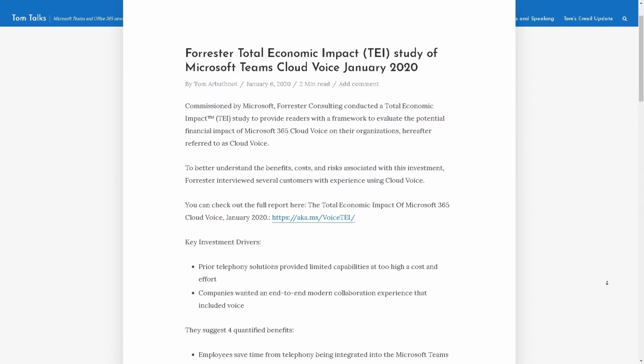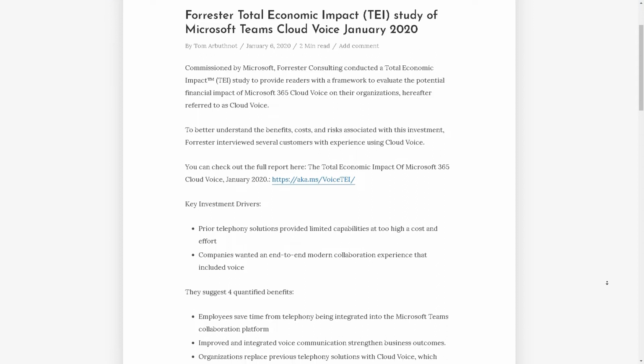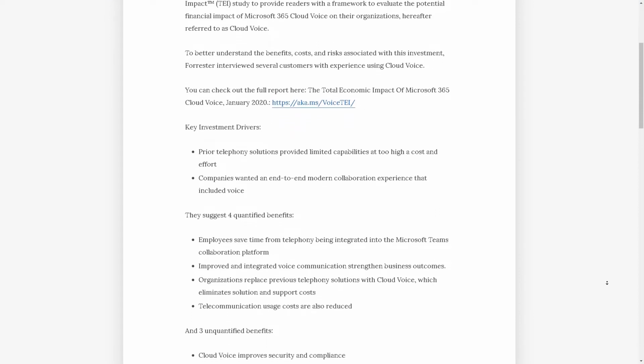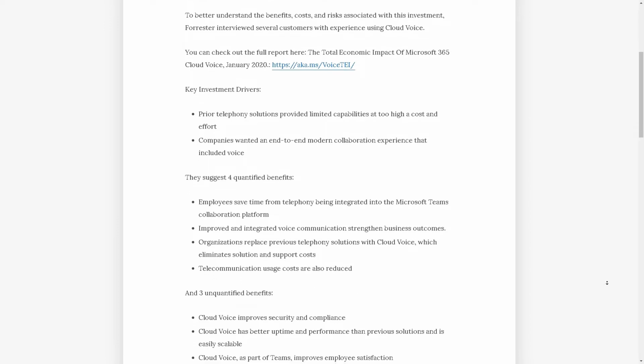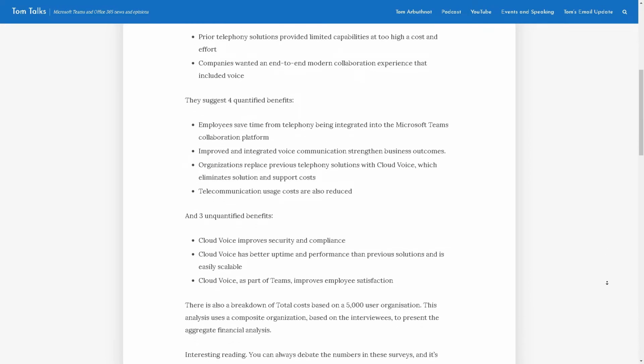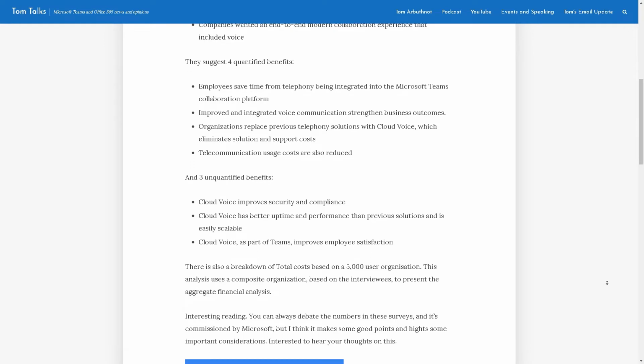Yeah, so next on the list is the Forrester Total Economic Impact Study for Teams Voice. Now, I always take these with a fairly liberal pinch of salt. They're commissioned by Microsoft. Forrester say they're independent, they get to write whatever they want, and they have editorial control, but obviously they are endorsed by the vendor who pays for them. But I think they're still worth a read.